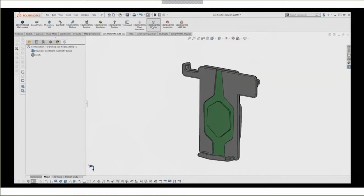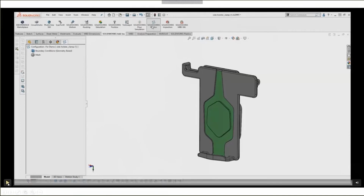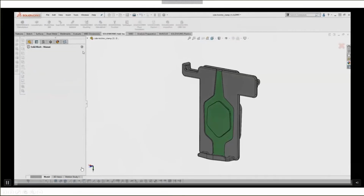Okay, so let's go ahead and take a look at another simulation. In this case, we are looking at how we would use an injection molding machine to overmold our holster part. So give me 1 second. Okay, so as I mentioned, the central piece, the green part in this case, would be an insert, and the gray portion would be overmolded. Let's take a look at what that process is.